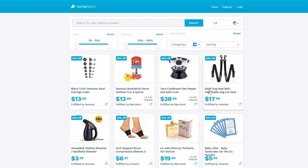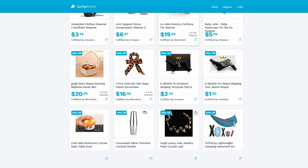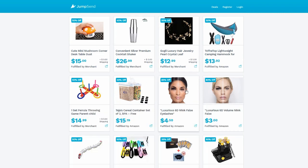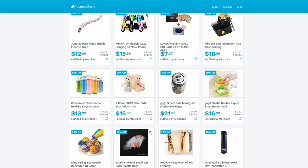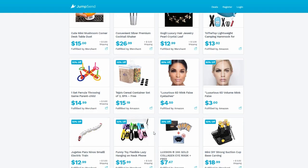And so you can find really cheap products, as you can see, that most likely are selling for way more on Amazon or eBay. Imagine if you just buy this product for $13.99 and you can resell it for 20 bucks on the Facebook Marketplace. That's going to be a really nice profit. You can search by categories, and they have a ton of different products that you can search on the website. You can find really cheap stuff that you can probably resell on the Facebook Marketplace.